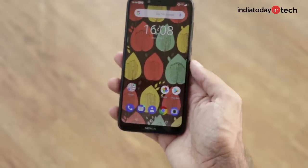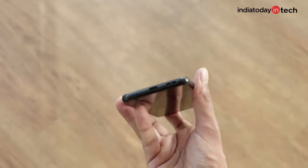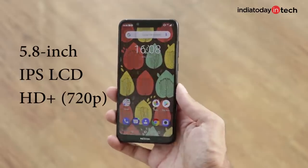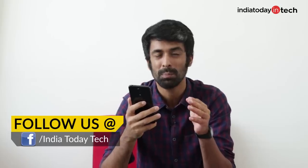You get a notch design and a glass back with very smooth and curvy rounded corners, a flat back, and a typical 5.84-inch display that gives you a very good and handy form factor, which is quite a nice thing about the 5.1 Plus. It is probably the best looking device in its price segment.